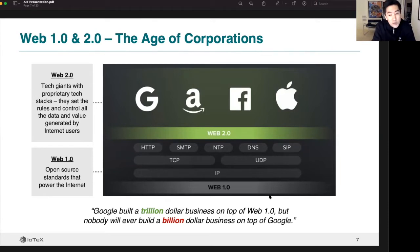But this concept of Web 2.0 started with the big tech companies like Google in the dot-com boom around the 2000s, right? They started to build proprietary tech stacks on top of Web 1.0. So they're leveraging the openness of Web 1.0, but they're building their own siloed products in different forms where they control the rules, they control the data, they control the value of their ecosystems, right? And for the past 20 years, from maybe 2000 to 2020, this has been okay with us, right? Generally, society has been thinking, okay, all these new features, it's incredible to think that even 10 years ago, Spotify wasn't a thing, DoorDash wasn't a thing, Uber was barely getting started.